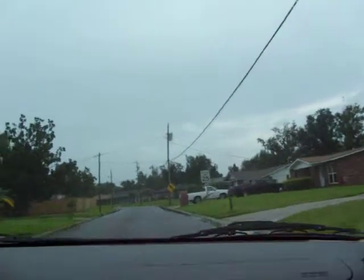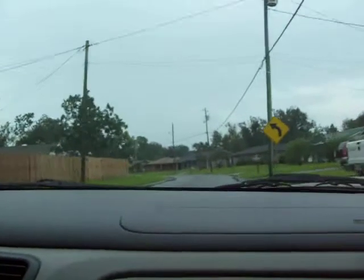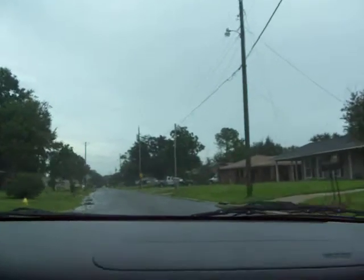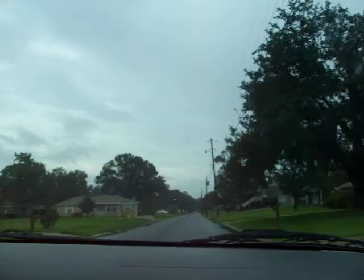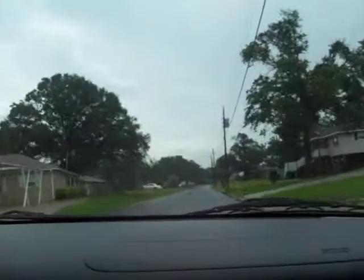This used to be my old newspaper route. TTK 101, WTKX Pascagoula. Let's see. This place was completely destroyed by Katrina when it came through. And as you can see, it hasn't been touched hardly by this hurricane. It's fine. Just a little bit of water on the sides of the road, but nothing major. Some limbs, some leaves. That's about it this time.